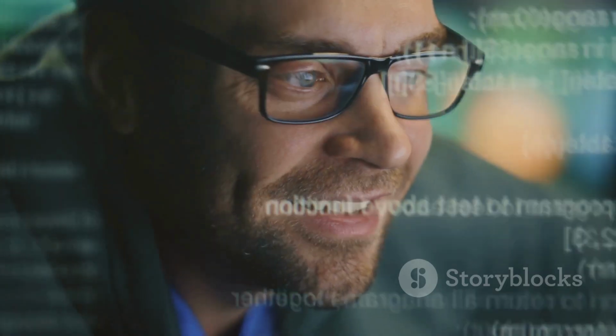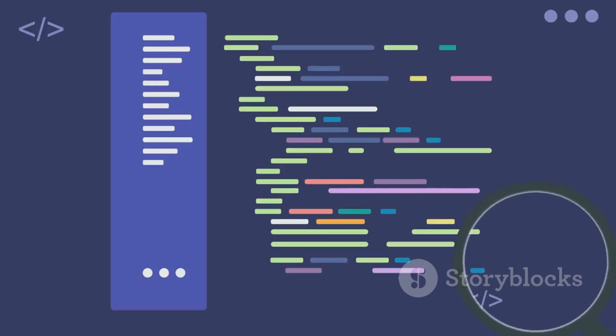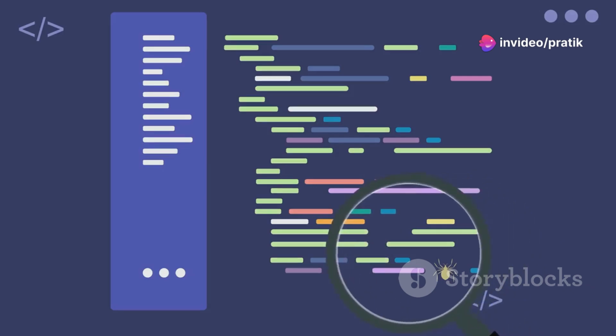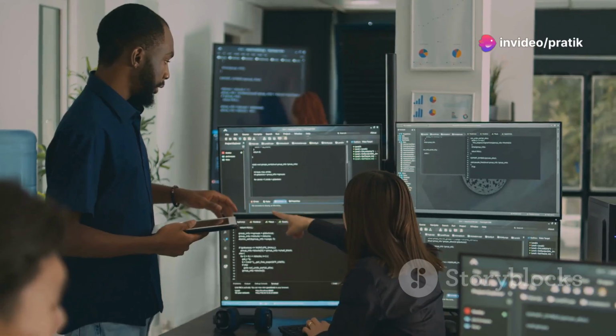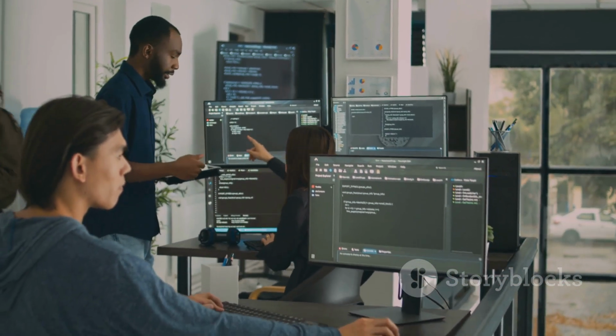Cypress, in contrast, shines in its ease of use and speed. Its simple API and built-in features like automatic waiting and time travel debugging make it incredibly developer-friendly. Tests run fast and provide clear and concise feedback, making debugging a breeze.